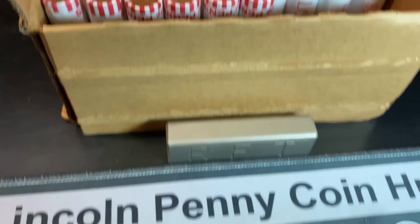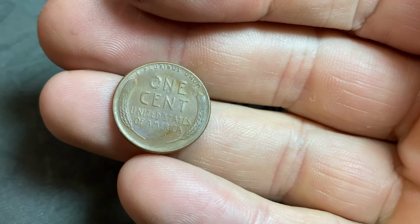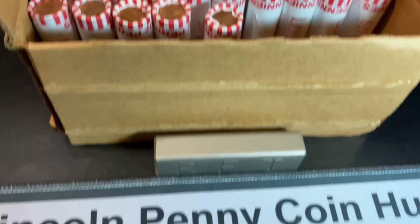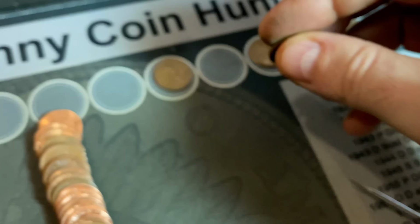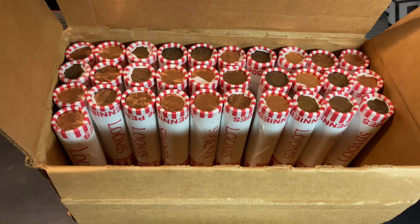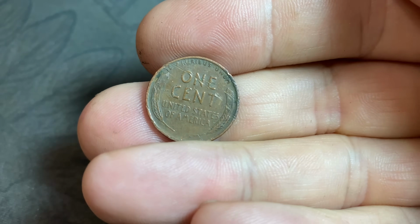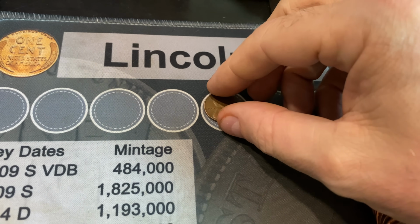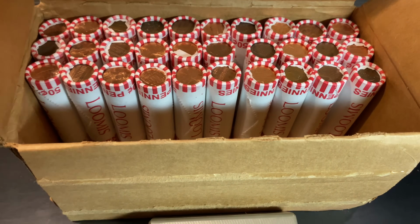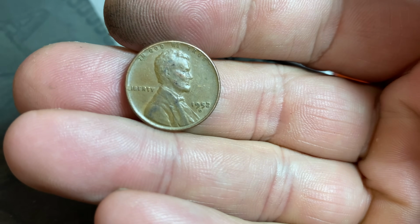Roll number 14, wheat cent number 4, another 50s one, 1957 Denver. Roll 15, and we already have 5 wheat cents. Unfortunately, all 5 are in the 50s. This is a 1953 Philly. Roll number 19, wheat cent number 6. Is it another from the 50s? Nope, our oldest find yet, a 1945 Philadelphia. Roll number 20, wheat cent number 7 is a 1952 Denver.